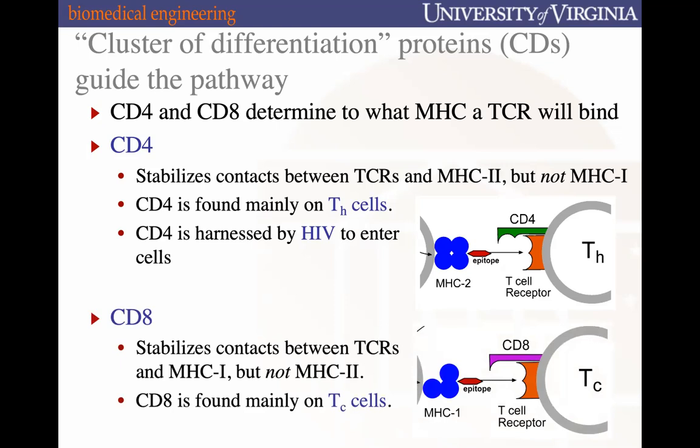CD8 is the other population. We usually refer to them as cytotoxic T cells. Those are usually way more fun to say than CD8 positive T cells. But as the name implies, they are cytotoxic. They will kill cells. And this is another virtual pin. If you think about the larger story or the larger picture here, this will begin to make sense, that CD8 helps to stabilize MHC class 1 to the T cell receptor. It'll physically grab on to MHC class 1. Let me move this out of your way so you can appreciate it. It'll physically associate with MHC class 1 so that the epitope being presented can bind to the T cell receptor.